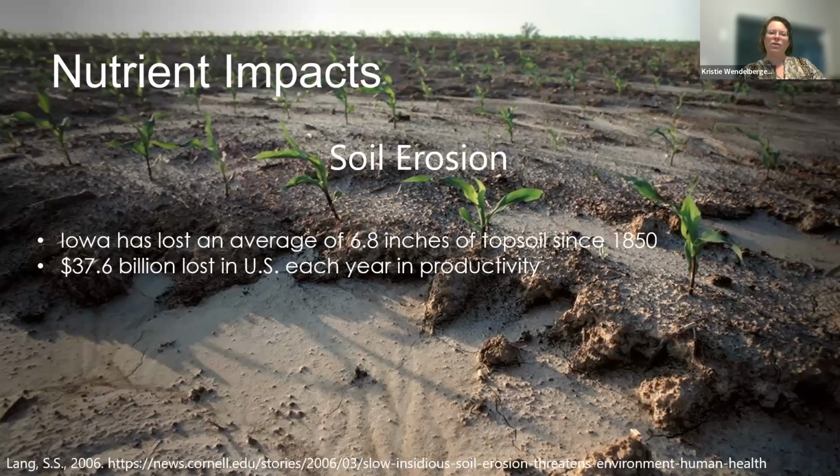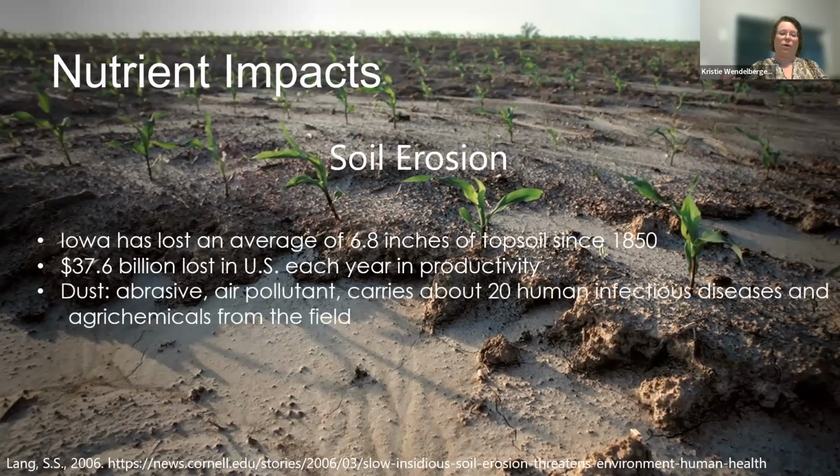$37.6 billion has been lost in the US each year in productivity because of this erosion, which again is not needed. It doesn't have to happen if you use cover crops when you don't have a cash crop. And then in addition to that, the dust alone created from this soil blowing off the land when there aren't roots in the ground is abrasive on your lungs. It creates air pollutants. It carries about 20 human infectious diseases, and it carries agri-chemicals from the field.